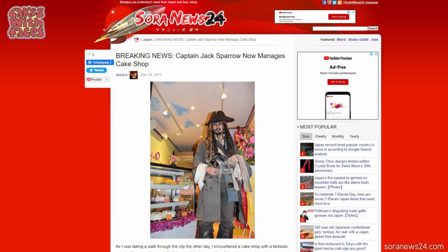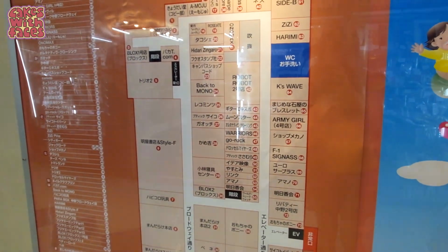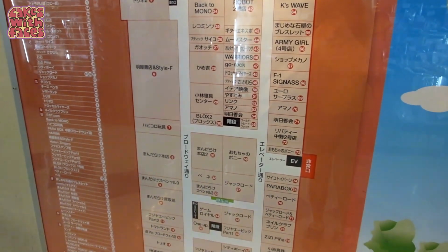I spent ages wandering around this area on my very first trip to Japan, looking for a Captain Jack Sparrow cake shop, which is run by a man who dresses as a pirate every day, and it looked fantastic. That was before I understood how confusing Japanese addresses are. But as it turns out, the shop had sadly closed down, so it wasn't even there anymore. But in Nakano Broadway, don't worry about finding out the names or looking up particular shops. Just wander around and you'll find everything, no problem.